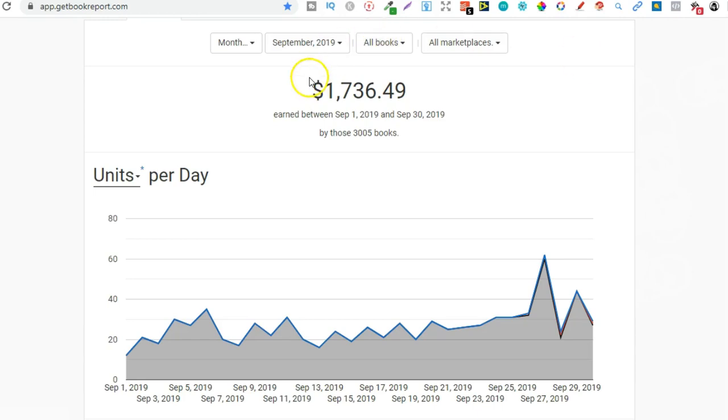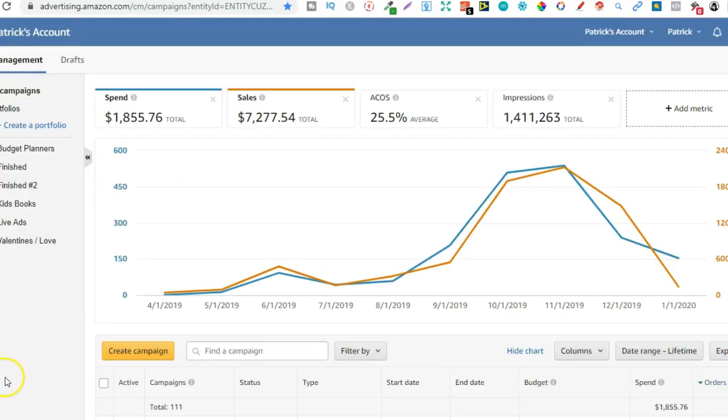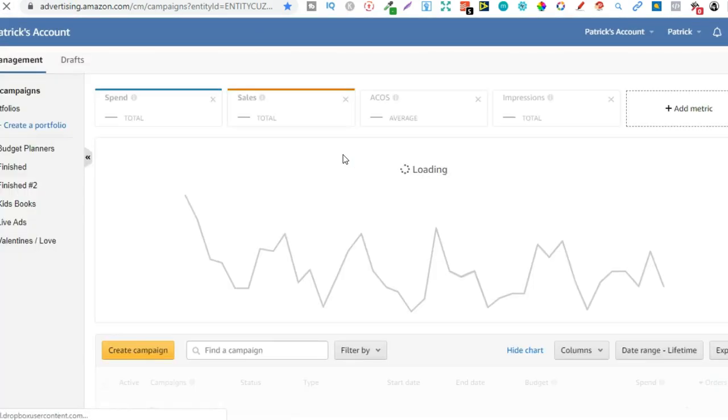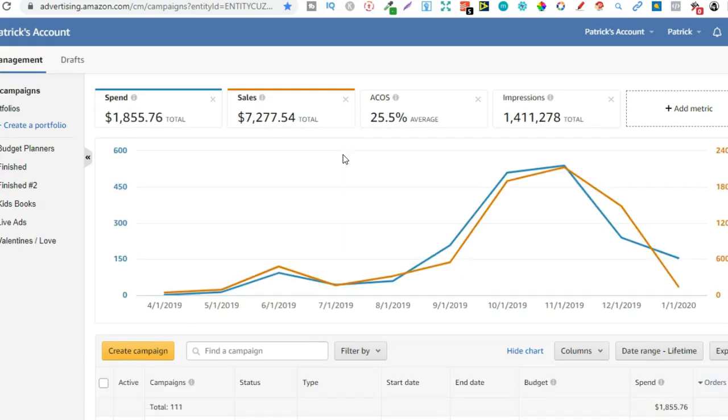So if you want to, I'll link that right there in the corner so you can go ahead and watch that. So $1,700, how much did I spend in ad spend? Let's go over here to my advertising account and take a look at my ad spend. First of all, let me just refresh the page because I just want to prove that this is what I have been spending and these are my results from my ads. Let that load up. There we go.